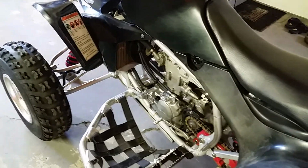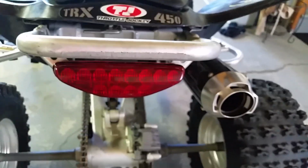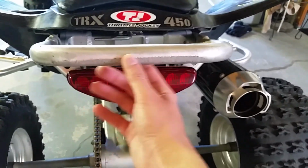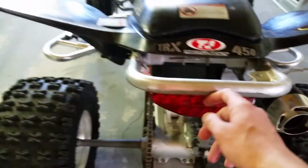But it's so cool. This is also liquid cooled. The person who previously had this did a lot of wheelies, because you can see, I'm not sure if you can actually see, but oh yeah, you can. Look, focus. That's good. You can see that this is scraped right here, and it's actually flat, and it's weird.